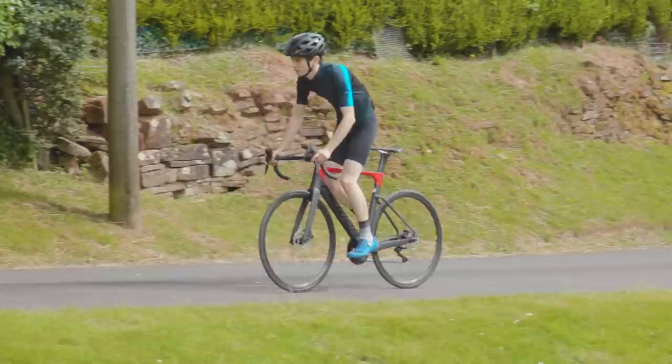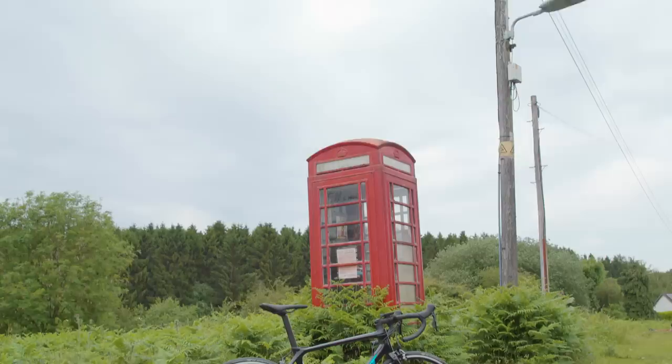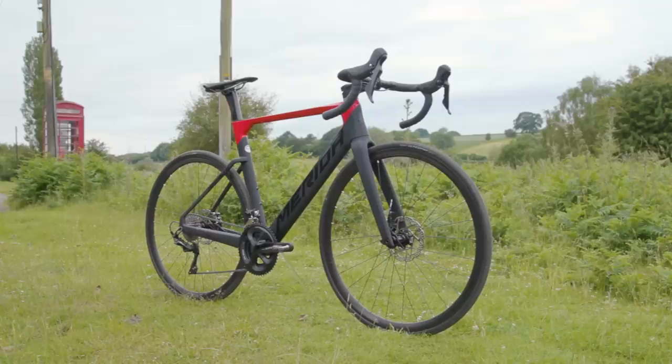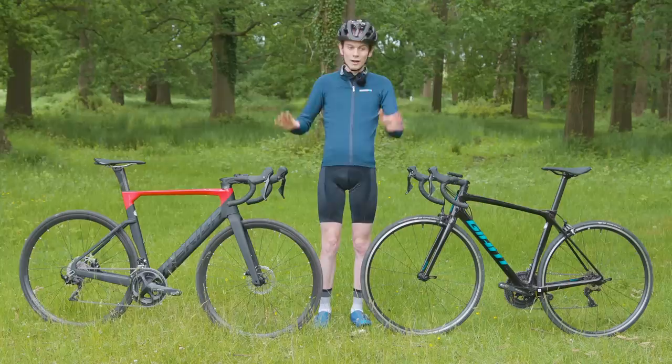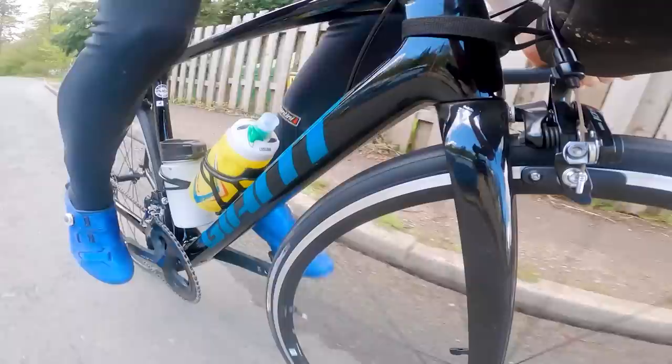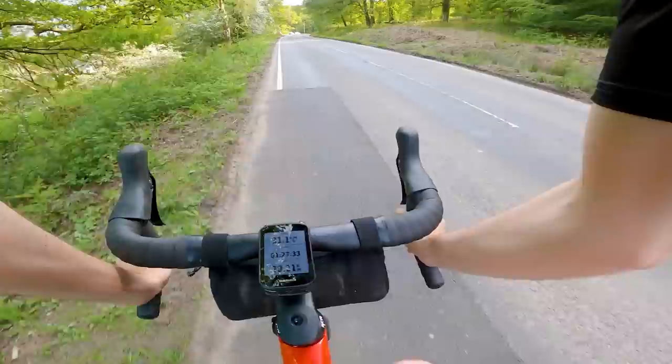So, on to the bikes. This is the Giant TCR Advanced 2, and it costs £1,999 or $2,200. This is the Merida Reacto 4000, and it costs £2,250. It's not available in the US, Merida bikes aren't sold there, but I want you to think about what a bike like this represents. We're talking about opposite ends of the roadie spectrum, and the specific models aren't necessarily that important. There are good, solid reasons to choose both of these bikes. Let's get into the details.